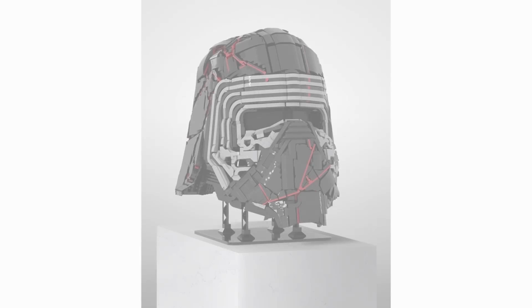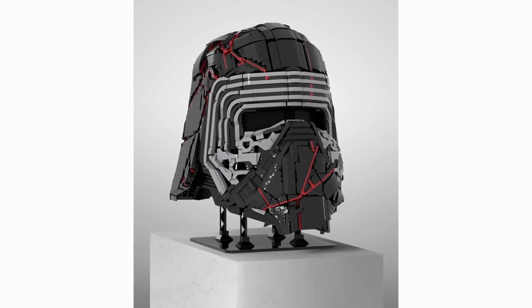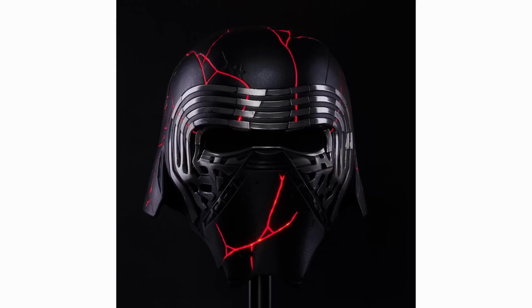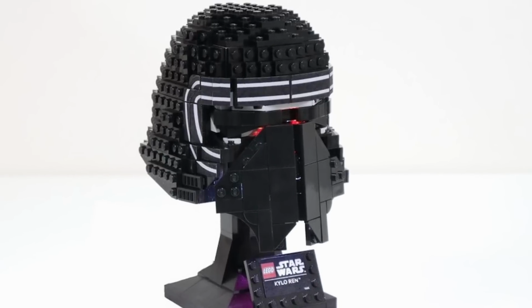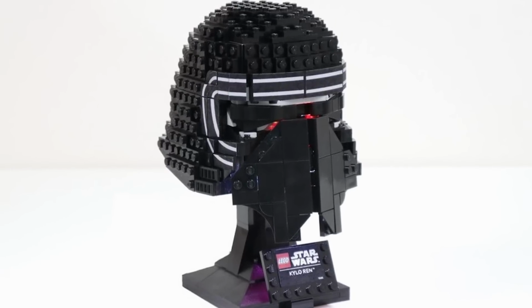And after that set, we have a third helmet set. Believe it or not, these sets are coming back strong with a Kylo Ren helmet. Another sequel set, this one will retail for $70 at 529 pieces. I find it really interesting how the sequel sets are catering towards somewhat older audiences with a displayable ship and a helmet, as most of the older fans are actually the ones who don't care for the films.